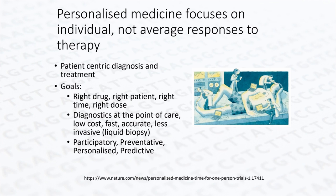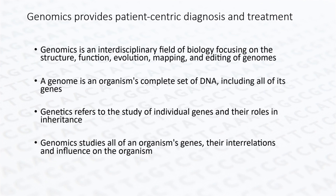I'm sure you all know what a genome is, which is a complete organism's set of DNA. And genomics is different from genetics. Genetics is focused on a gene, that's why we call it genetics, whereas genomics is when we look at all of the genes, all of the genetic data that we have in the trillions of cells of our body. So what we try to do in genomics is understand how the interrelations of all of the organism's genes influence function and hence disease.